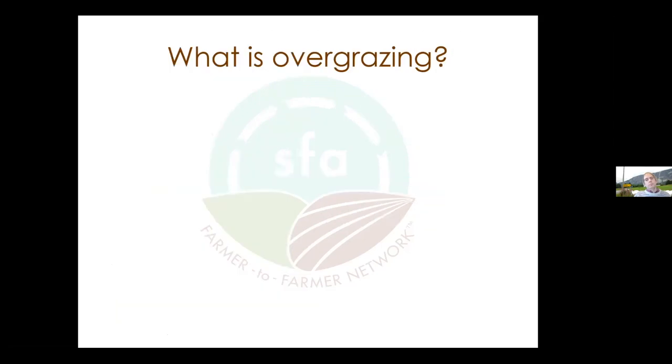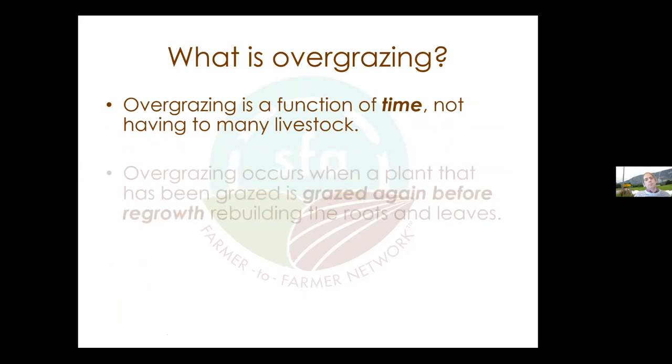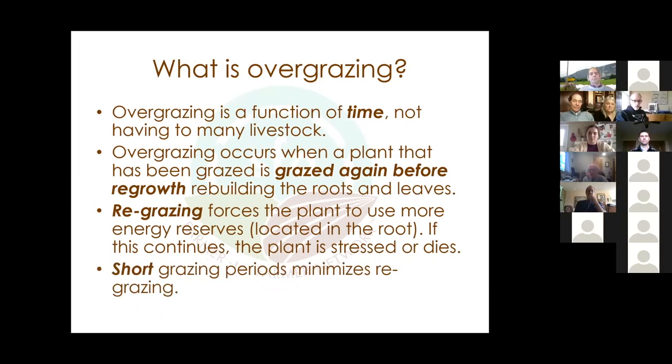So what is overgrazing? Because that question often comes up. Overgrazing is defined as a function of time, not having too many livestock. It occurs when a plant has been grazed again before it regrows. We have not allowed the roots and the leaves to rebuild before we hit it again. And so the plant's stressed, and we're stressing it even more, using up more energy reserves, and really that's how we introduce a lot of weedy type species that aren't palatable to the animals or that the animals aren't interested in grazing. They're eating what they like and walking away from the rest. It reduces the competition for nutrients, sunlight, and water, and so the plants that they don't touch get the big advantage there. Short grazing periods really minimize regrazing. That's really how we address this. Keep those animals moving.